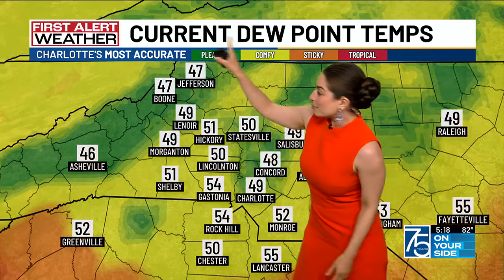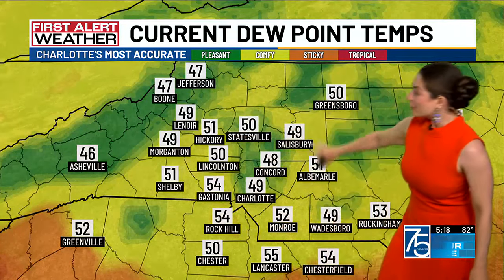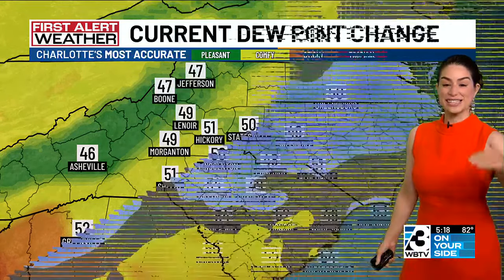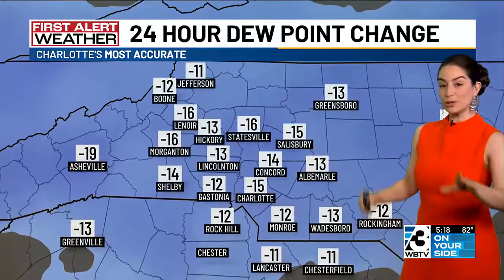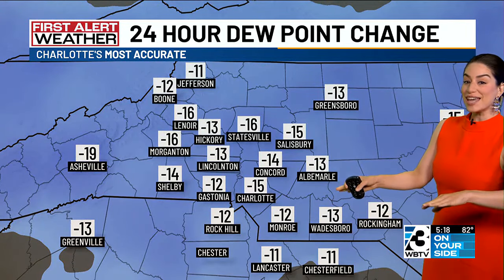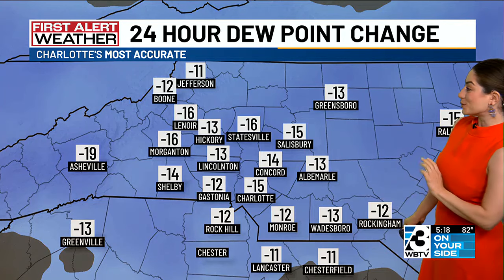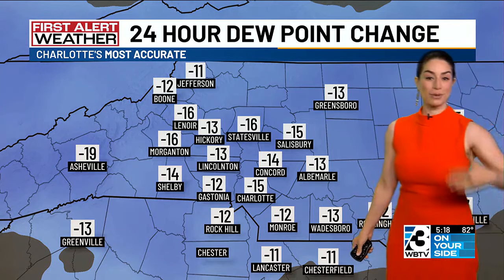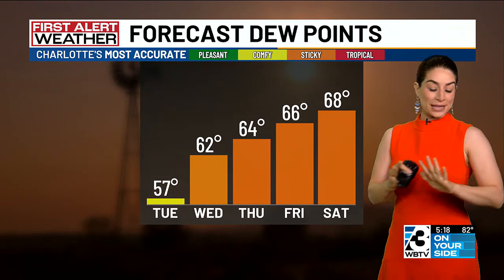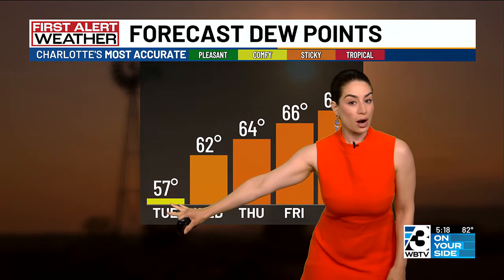And as we take a look at the humidity, notice the colors. So you're seeing the green on your screen, pleasant conditions, yellows, comfy conditions, and then way down to the south, outside of our viewing area, that's where it's sticky. That's even where it's a little more tropical. But we've seen those dew points drop once again from yesterday to today, about 15 degrees, which is fantastic. And we're reaping the rewards because it is a little bit more comfortable out there. Now, that doesn't last forever. It continues tomorrow, which will be great.